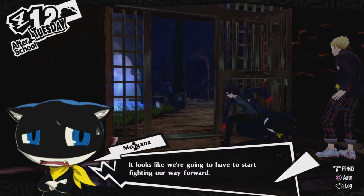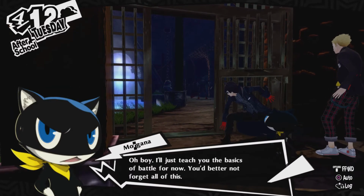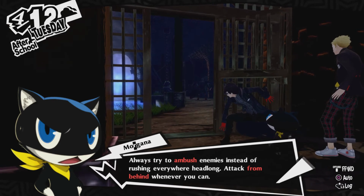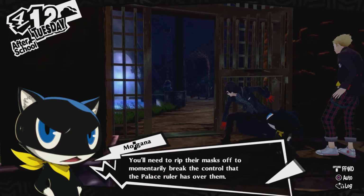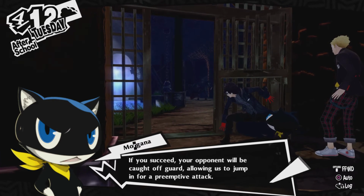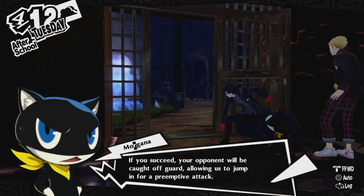Looks like we're going to have to start fighting our way forward. Oh boy. I'll just teach you the basics of battle for now. You'd better not forget all of this. Always try to ambush enemies instead of rushing everywhere headlong. Attack from behind whenever you can. You'll need to rip their masks off to momentarily break the control that the palace ruler has over them. If you succeed, your opponent will be caught off guard, allowing us to jump in for a preemptive attack.